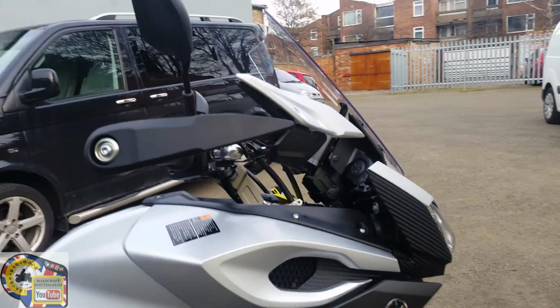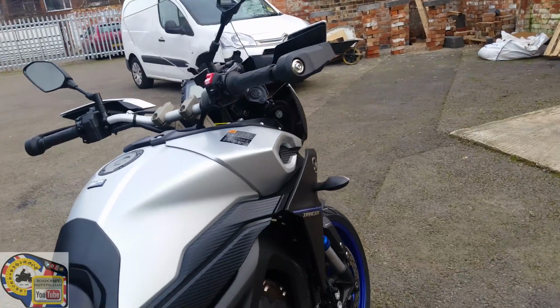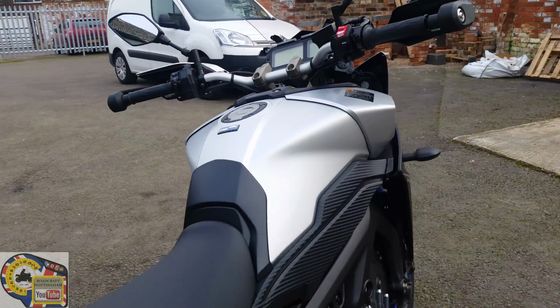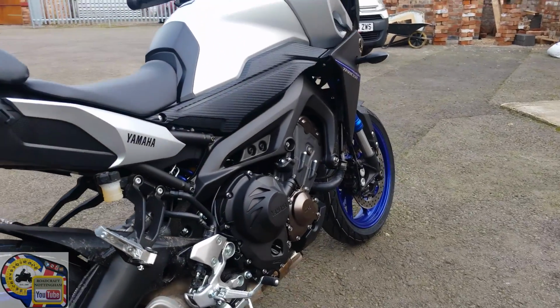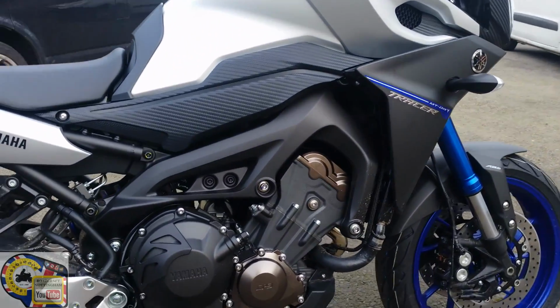It's got the traction control, which you can switch off. Personally, I don't worry about it because I don't ride like a maniac, so I'll just leave it on. ABS, again, people talk about, oh, I don't want ABS on it. Well, don't slam your brakes on then. It's there for when you mess up. The engine is a 3-cylinder, of course.